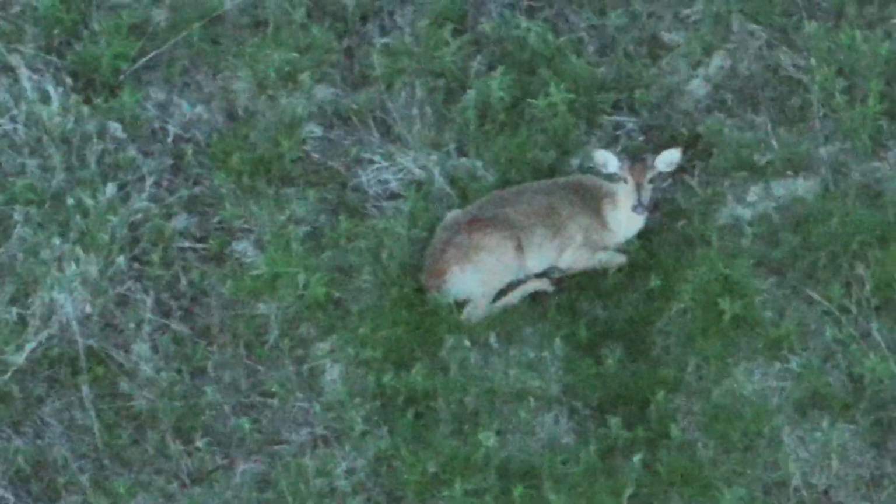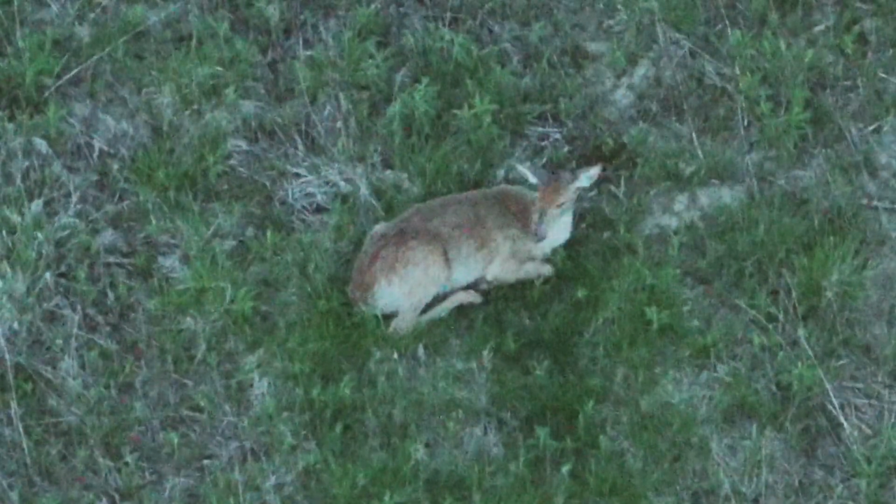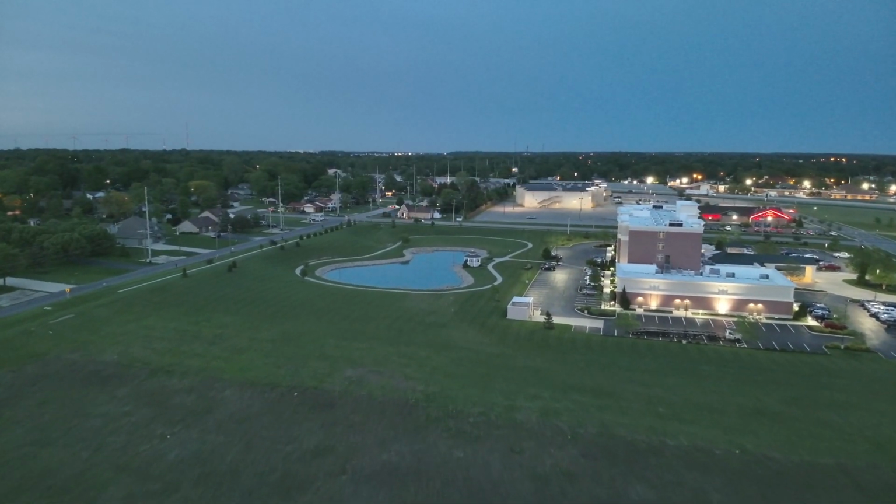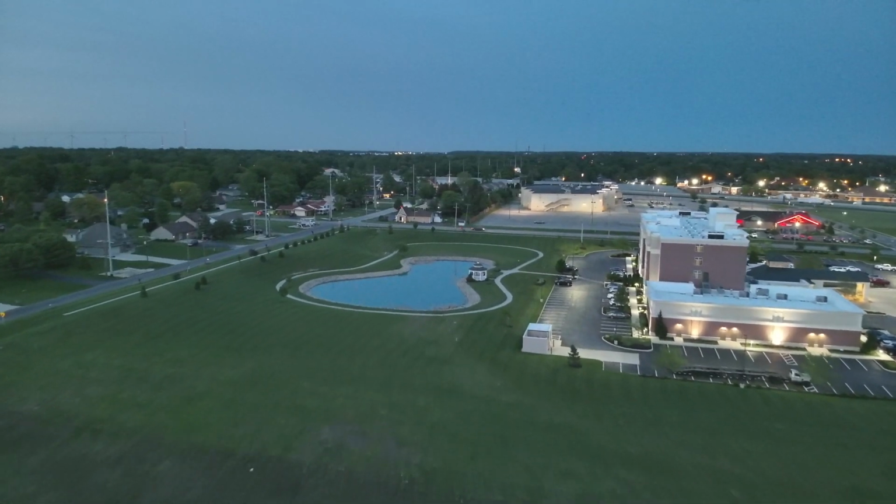I'm lowering the drone down to about 117 feet just to see if we can get a better visible photo. And there's the doe. She's looking at the drone, right at the drone. Not really disturbed at all. Was going to do some itching and running out of battery, so I had to skedaddle back to the hotel.